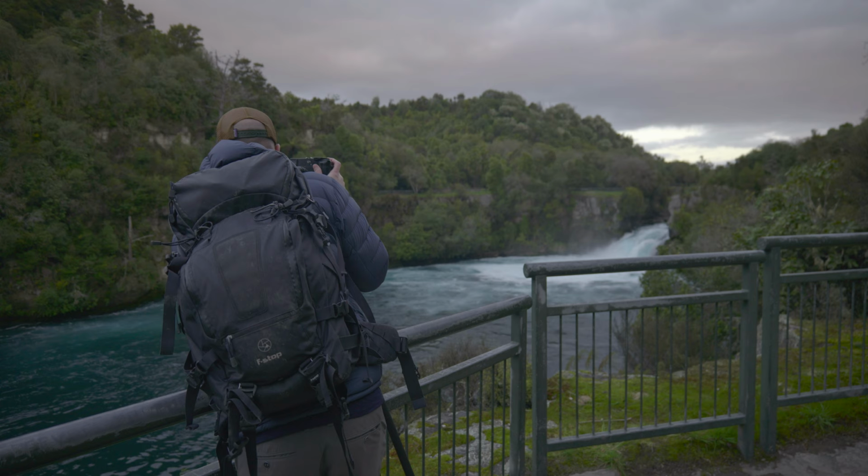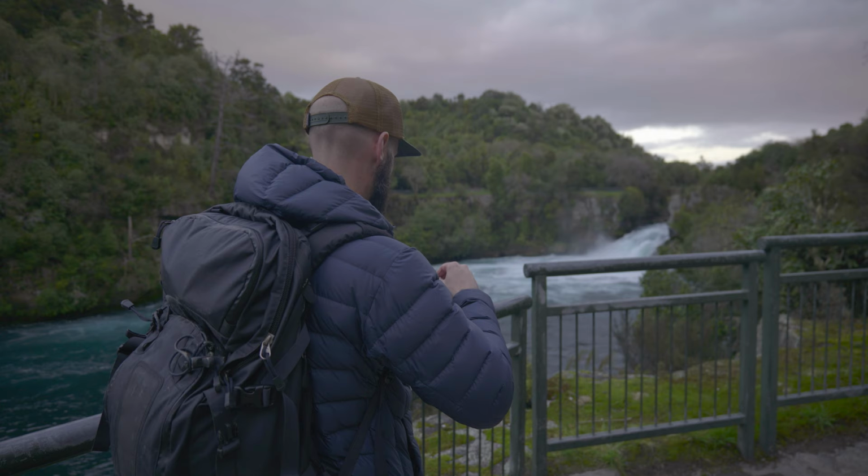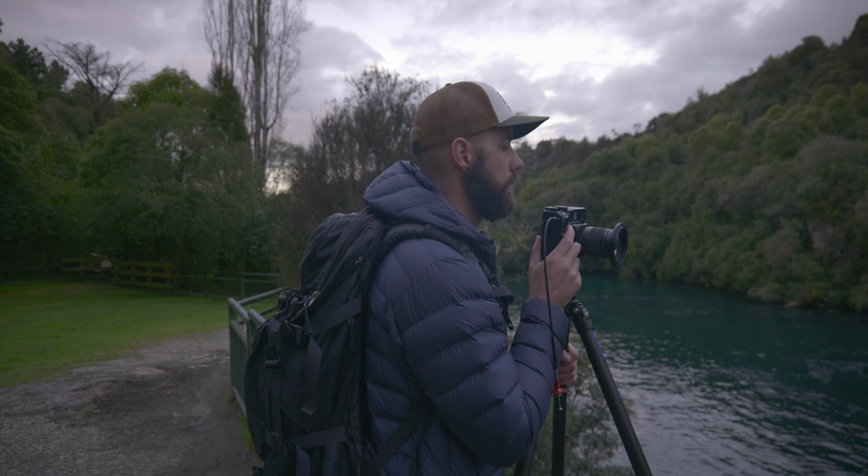Having to lean over the rail here a little bit, although it is safe. This is a very detailed shot of the waterfall. There is no sky in this shot, so I'm just going to check the meter reading. It's telling me a fourth of a second again. We'll just put the shutter release cable in. Fourth of a second, plus two stops of exposure compensation.